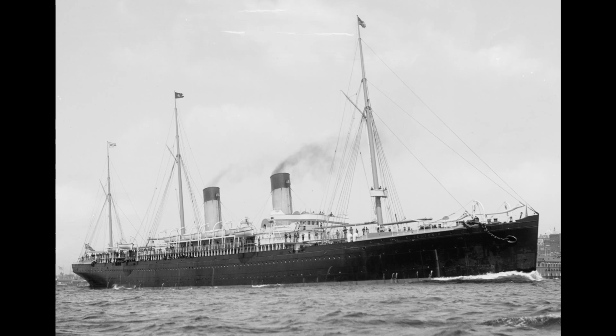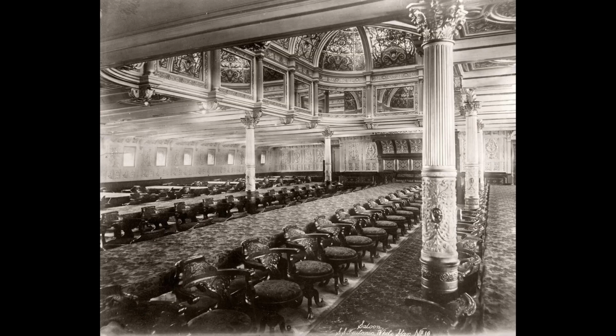Laid down in 1887 and launched in January of 1889, Teutonic was the first ship built for White Star without provisions to carry sails. The liner's increased size allowed her to become the first White Star ship to carry the three-class system that would become a staple of the immigrant era of steamship design, possessing accommodation for first, second, and third-class passengers. Her first-class public rooms were splendid for the time.